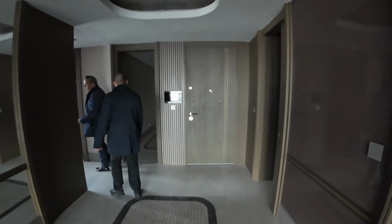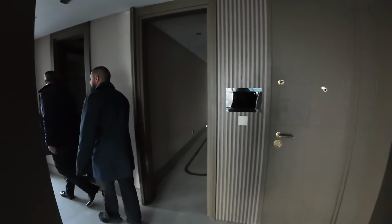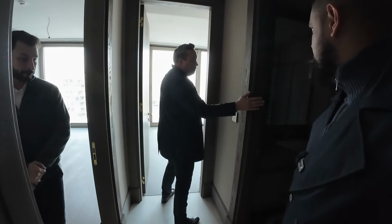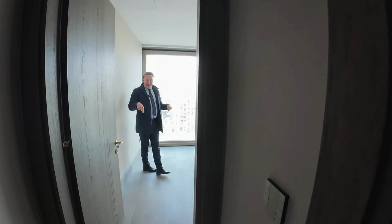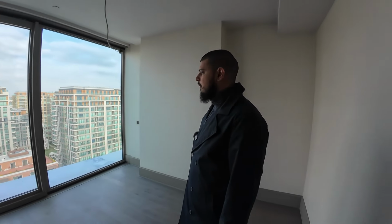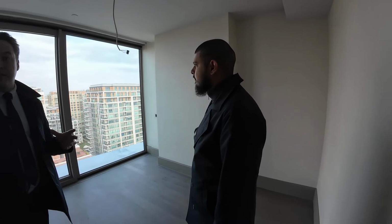Off to the left, we're going to have 2 bedrooms. Okay. This one is our first bedroom with a bathroom here. Common bath. Okay. This is the smallest room in the entire apartment. Some people have used it for office space. Some people have chosen to remove the wall and use it as a bigger room.